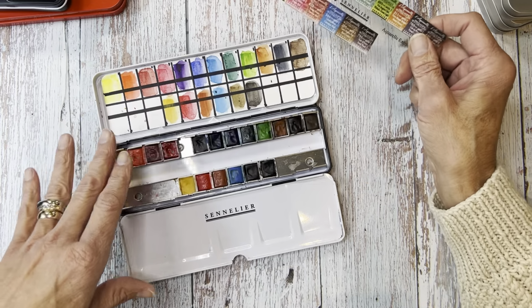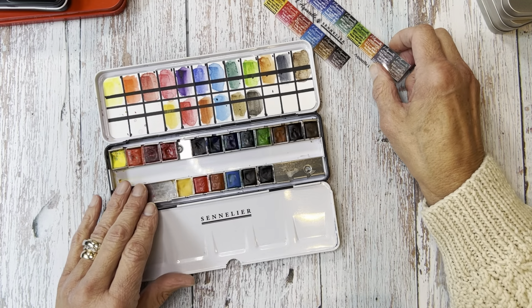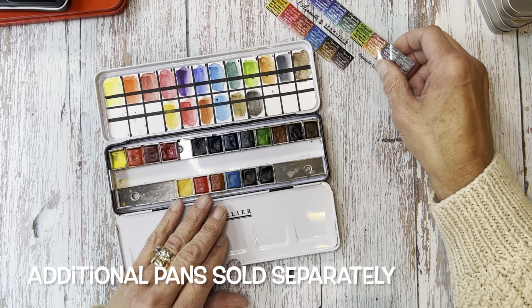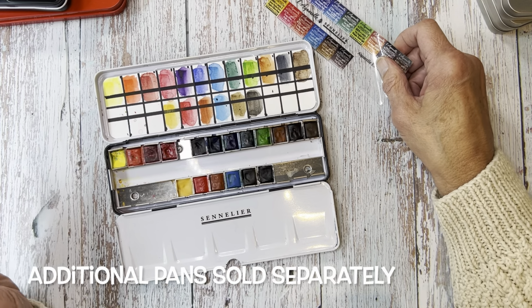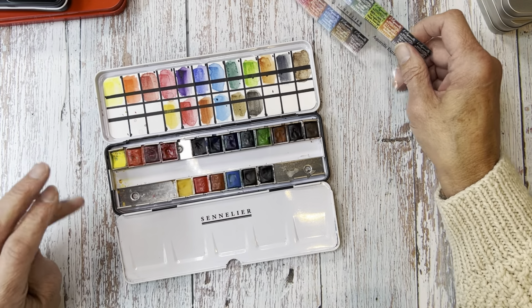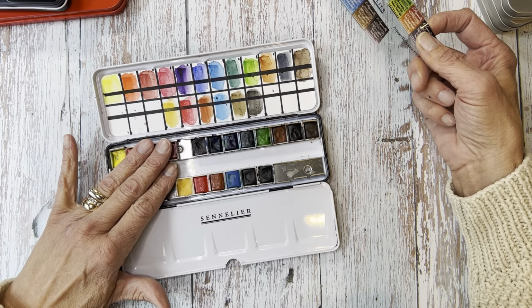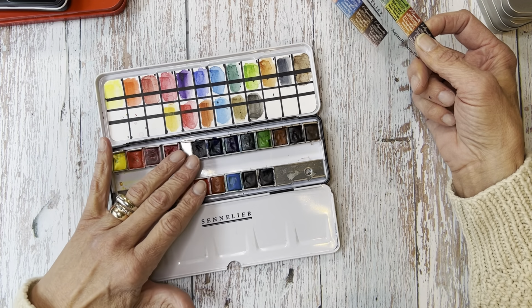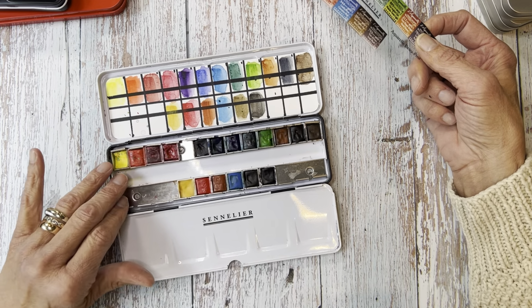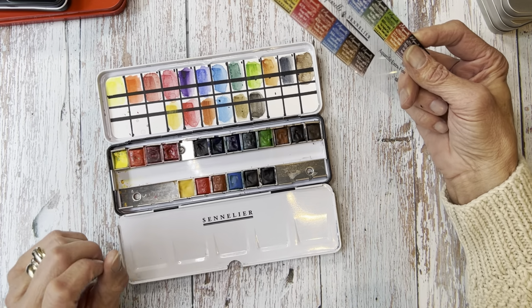set to start with. And you're also going to have extra room in here to fit 6 more pans so that you can fill that out with your other favorite Sennelier colors, or you can mix brands and use whatever you like. I haven't filled in the other 6 pans yet, but this is a really nice set to have. I love my Sennelier paints. They also use honey as a binder, so really happy with these. They're very easy to use.